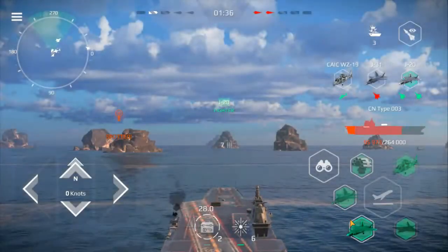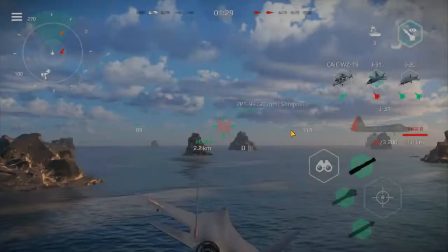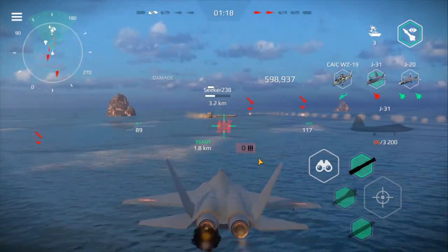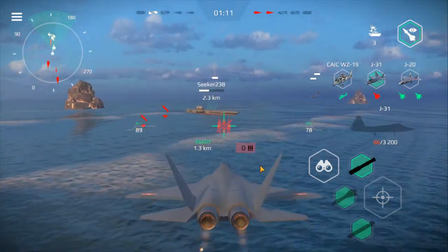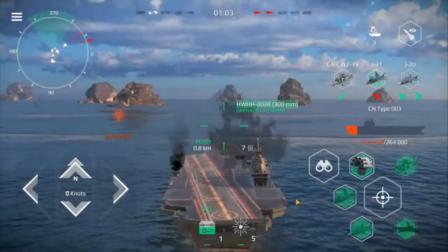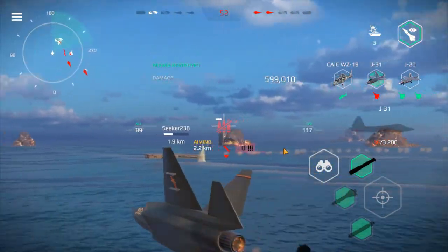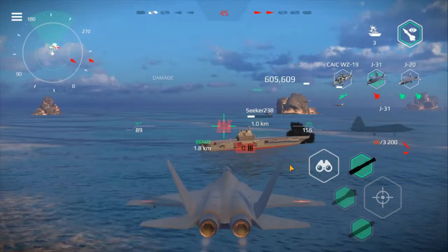I don't know why I launched my sub or launched my fighters when I said their air power is no longer a factor. I've got one bomber in the air. I kind of want to see if the... where are you going? Rearm. Yeah, it's me against 2 subs. Not sure how well that's gonna go.